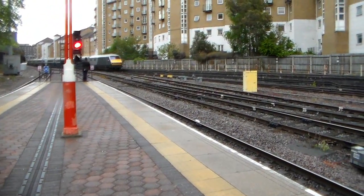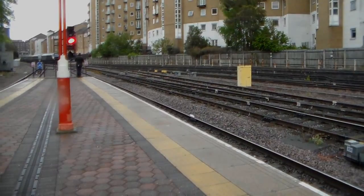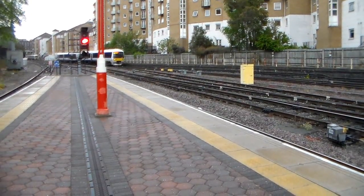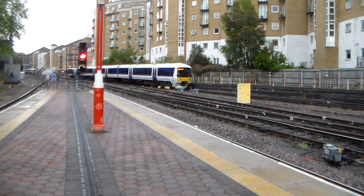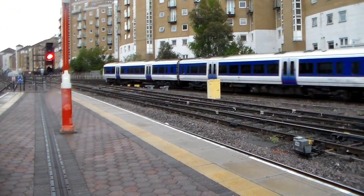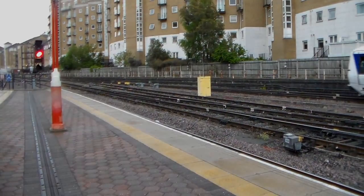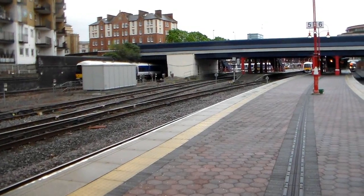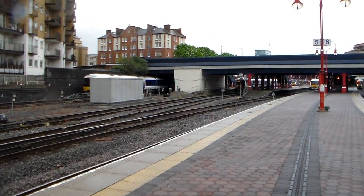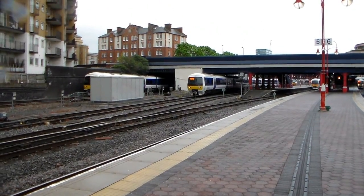1750 Chiltern Railway service to Banbury. Coming in to terminate from West Ruislip, 165034. Next up, the 1753 Chiltern Railway service to Aylesbury. 165004.